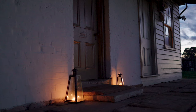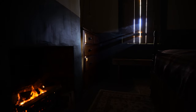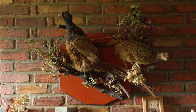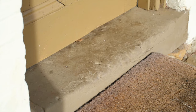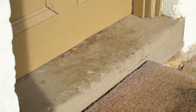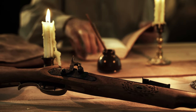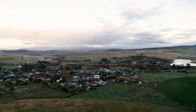It just makes it really interesting, especially a place that is so old like this property. This is almost 200 years old. Some of the fixtures and fittings, in fact a lot of them, are original. The front door is original, the front step is original. You start to wonder and think, imagine if you could get a glimpse into everything that's gone on in this house and what that early life was like in Tasmania 200 years ago.